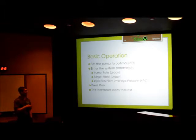So those are the three that you have to put in: pump rate, your target rate that's prescribed, your average injection pressure. You hit run, the controller does the rest. It'll figure out the algorithm from your pump rate to your target rate, incorporate the pressure compensation factor, and figure out the injection cycle in that 2-minute cycle period.